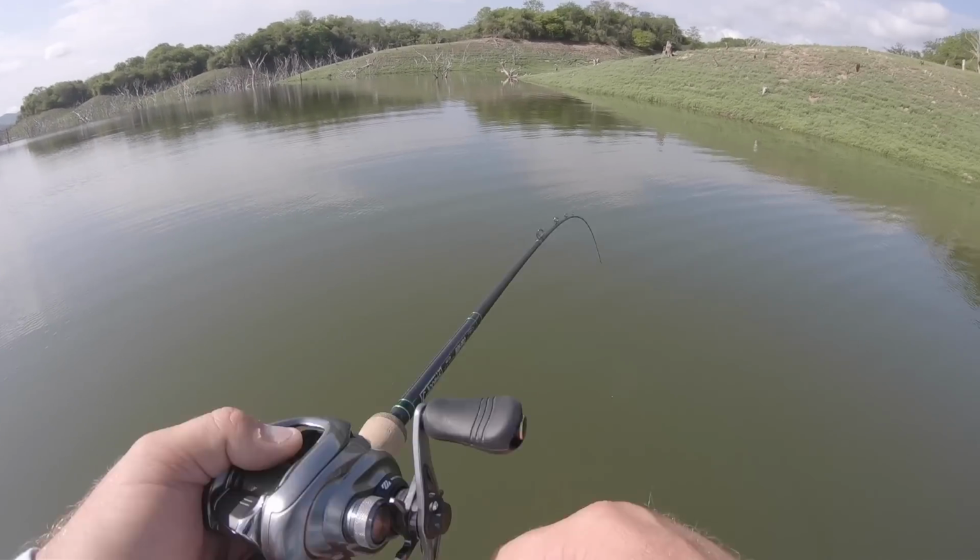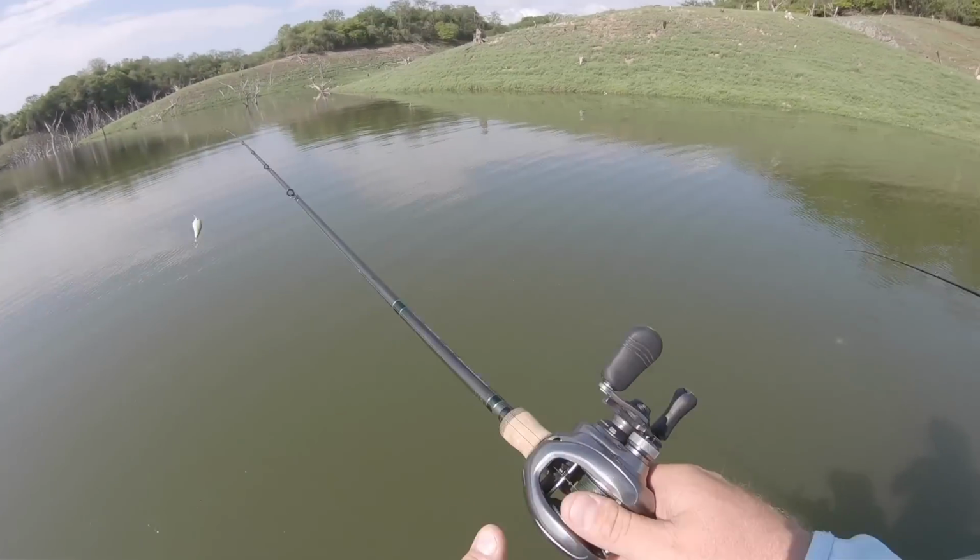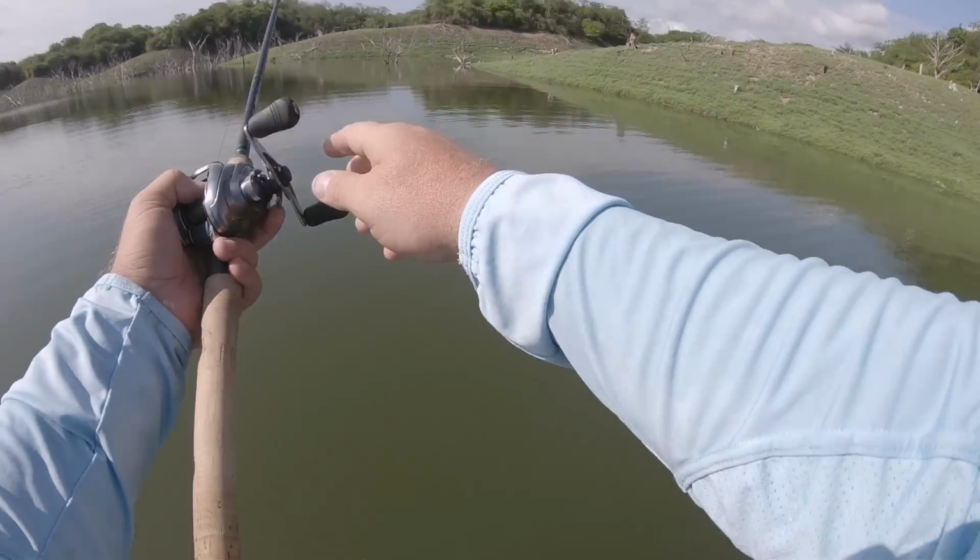Did that include the ones that got off here or just the ones you touched? Got to go in the boat. You can't touch the boat, though. That's against the rules with MLF.